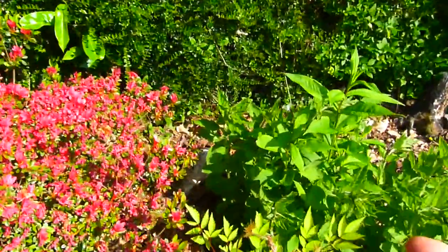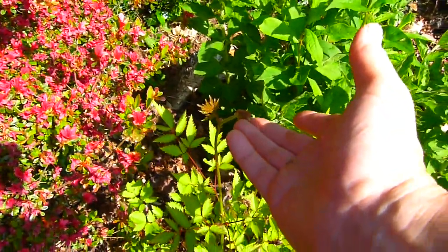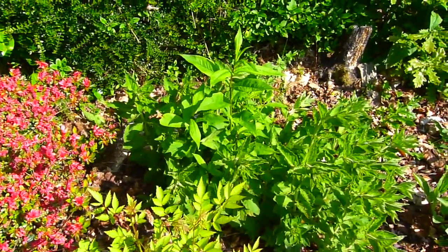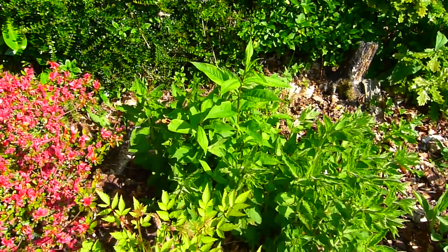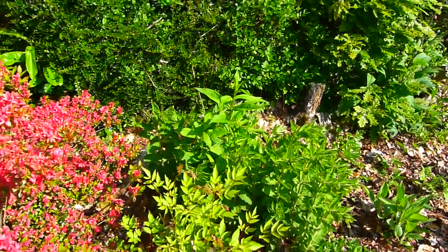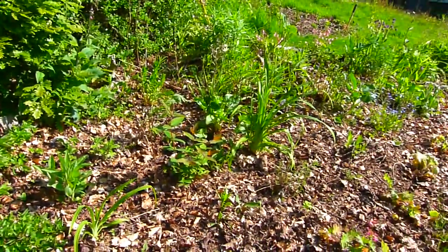My astilbes are just starting to come. There's a flower there. Here I've got phlox and a yellow bell flower. I think it's called linkless or something. But everything's just coming back great. Very happy.